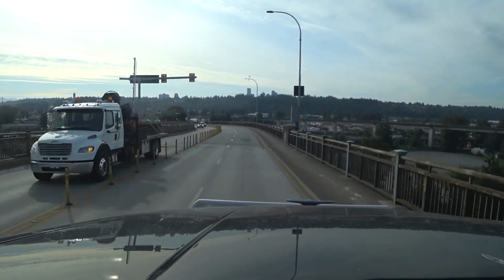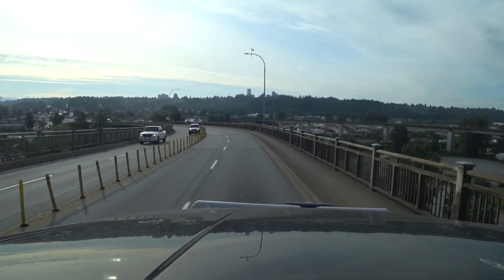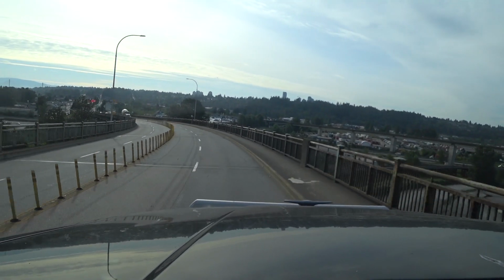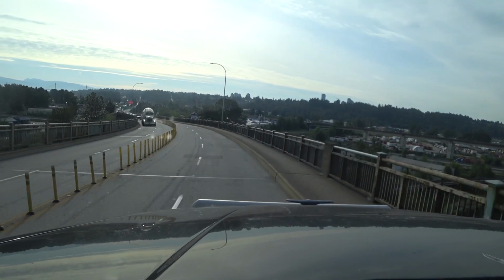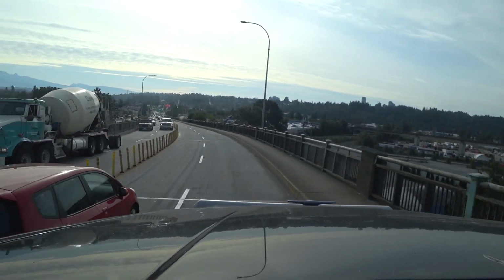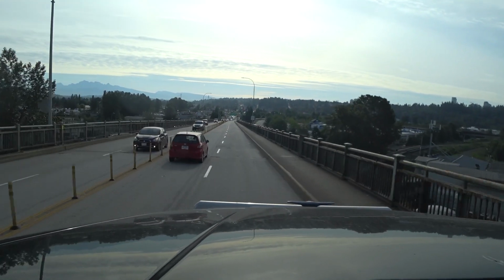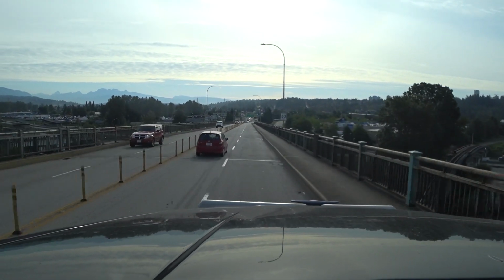A car is going to come up right beside us on the corner. Slow down to let the car pass us. Most people are just staying behind us because we're so close to the white line.